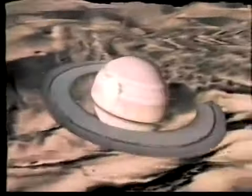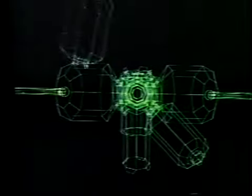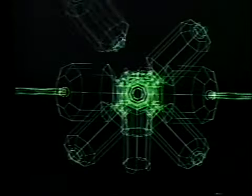At present, we're well past Saturn through the proxy eyes and ears of Voyager, America's unmanned space probe, traveling millions of miles to the farthest reaches of our solar system. But man's hopes for the near future of space travel are propelled by the space station, a vehicle America has pledged to have in orbit in the next 15 years.